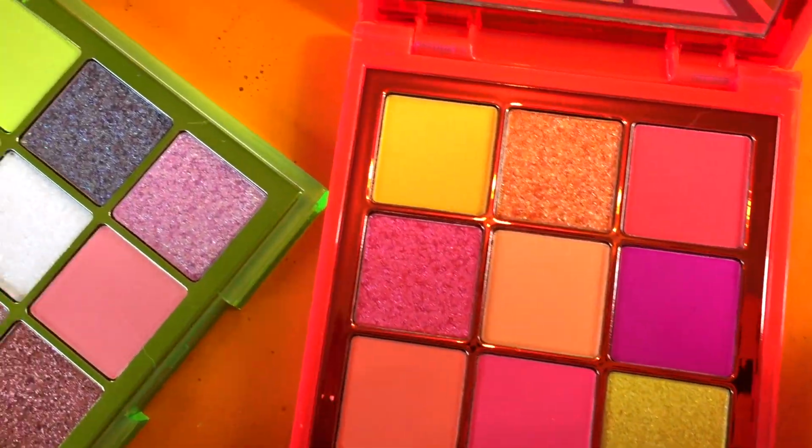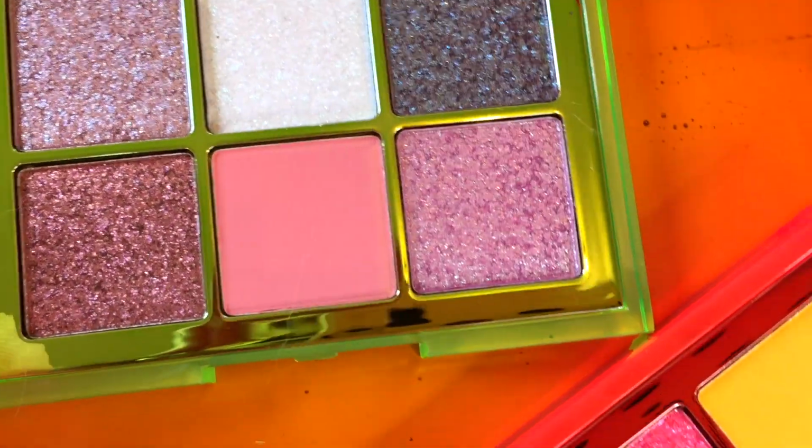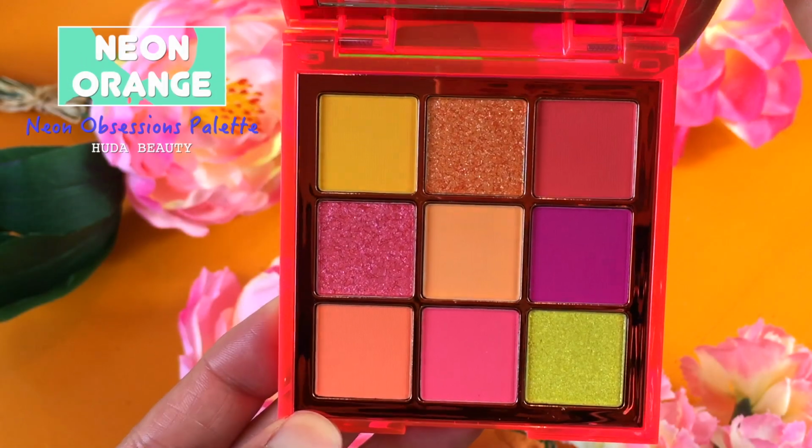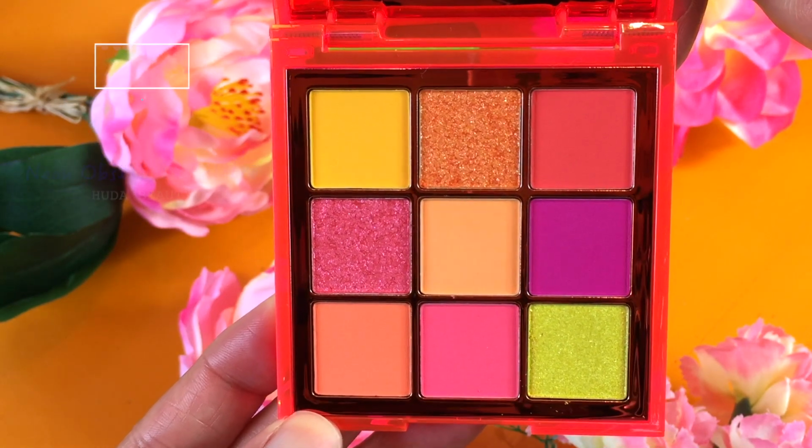I picked up the Huda Beauty Neon Obsessions, and I picked up the green and the orange one, and of course I forgot to take it out of its plastic box. This is what it looks like outside of its plastic box. Oh my god, this is amazing. I'm sorry, but this is right up my alley when it comes to colors: pinks, oranges, yellows, almost a chartreuse color right here. And then I picked up this one.